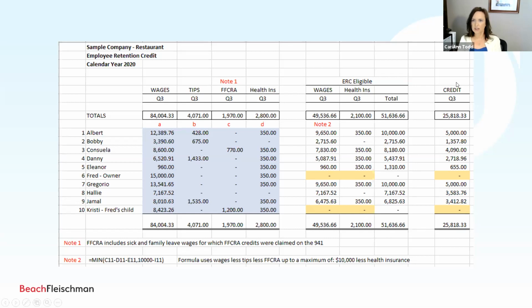And then you see what the credit is for this business. So they have 10 employees and their credit is $25,000. All right. And I tried to include some notes down here that kind of show you where these numbers come from, what the formulas are, to see how you can work through that. And I'll provide this information to Esmeralda and she can distribute it after. Are there any specific questions on this slide, Tom, as we're cruising through, because it's actually doing the math finally? Nothing right now.